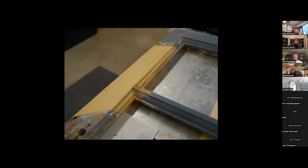Here's a repair I did here at Mount Vernon, and I built the plane to run this molding, and I find it great that I've learned this skill, and it's definitely helped me do some good repair work.